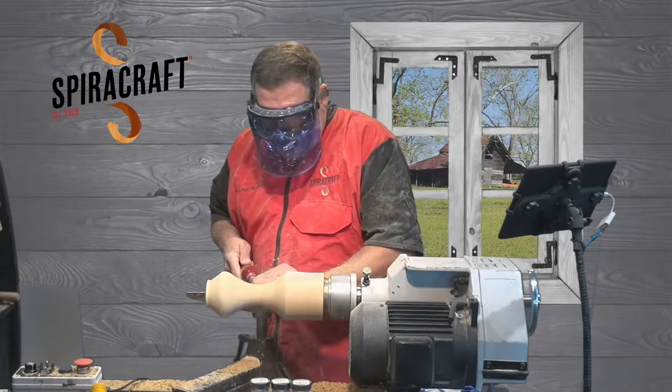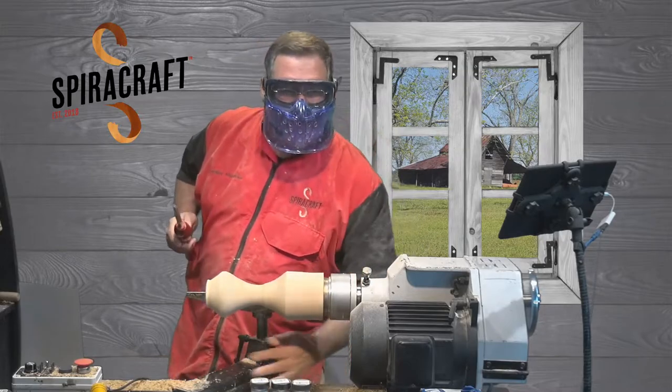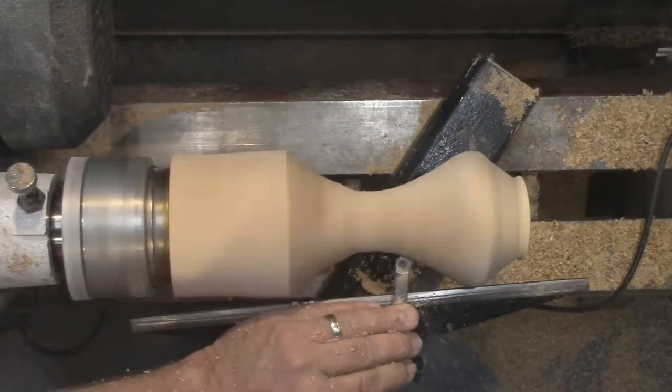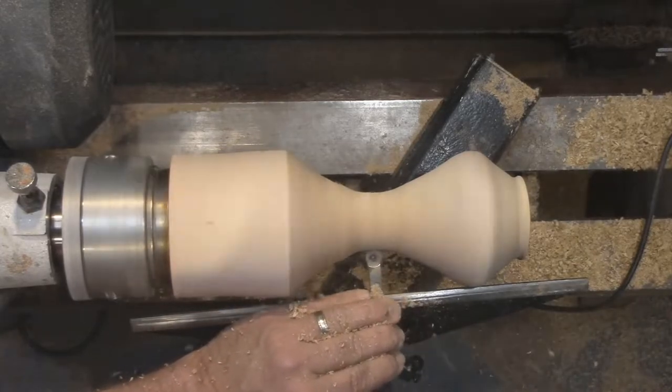And I will get the texture that I want. And the texture is important. So hopefully you can see the profile there. And let me get on the right camera. I'm just going to whip right down through here real quick.